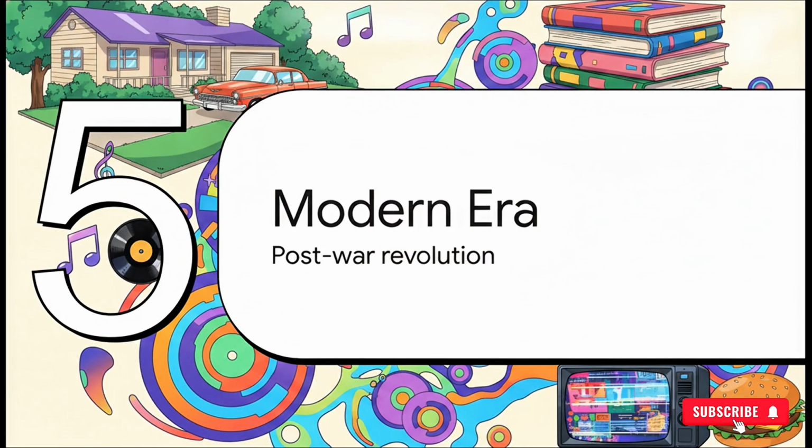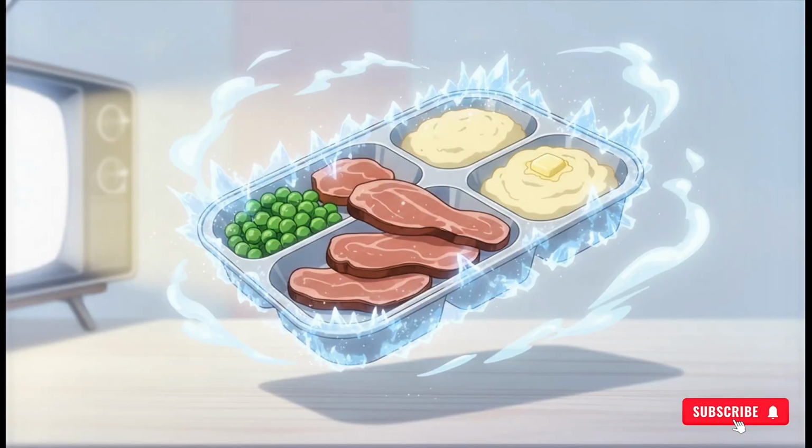Finally, we hit Section 5, Modern Tastes and Tales, the Post-War Revolution. Okay, nothing screams modern American convenience quite like the TV dinner. I mean, it is a highly processed, flash-frozen marvel that completely redefined how families prepared and consumed meals. Engineered in a factory, packaged in aluminum, and specifically designed to be eaten while staring at a screen, the TV dinner was the ultimate symbol of post-war suburban conformity and technological triumph. The daily struggle for survival was officially over. The era of ultimate convenience had arrived.